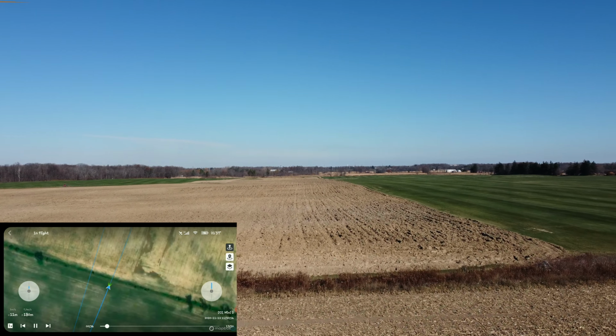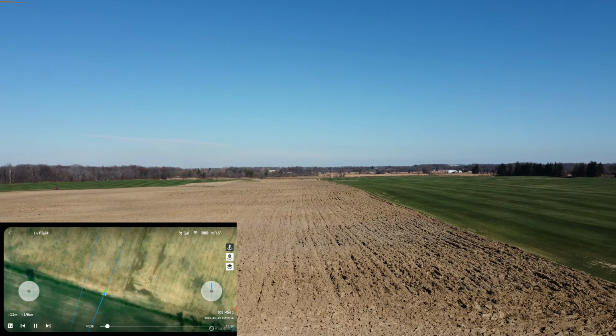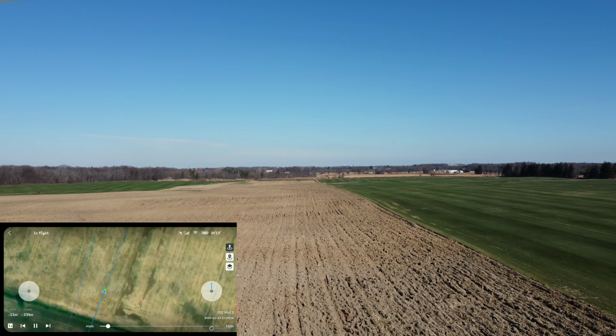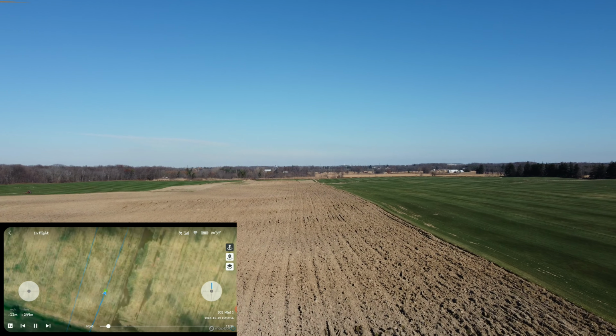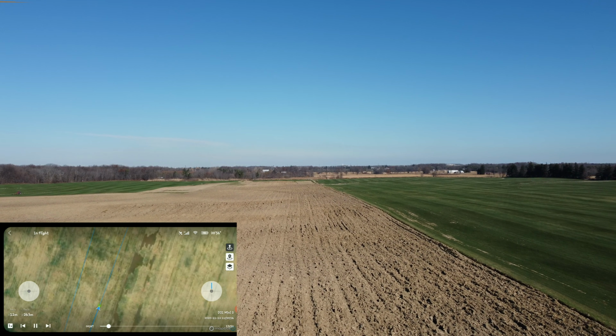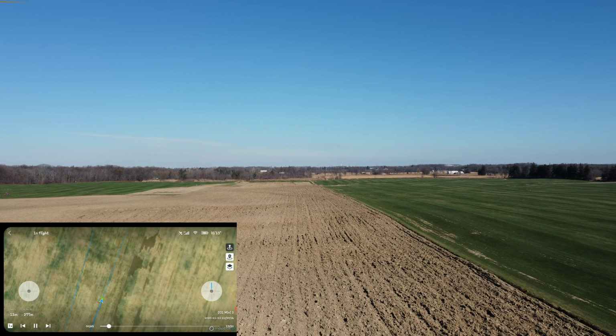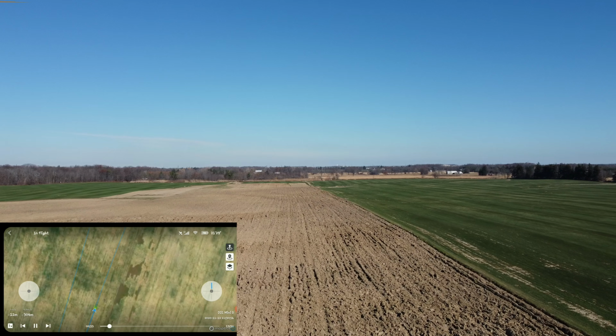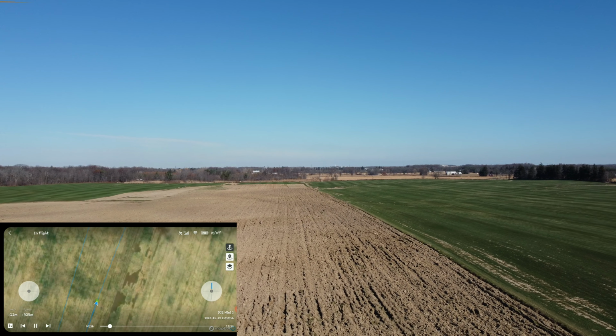He was telling me that he loves his Mini 2, and he loves the feel of it, flying it, and the controllability and stability and range and all that. So ultimately, we're going to fly there with this little thing in the corner. I might have made it a little bit small, but hopefully you can see it.